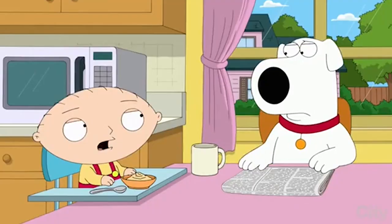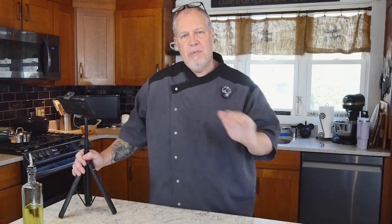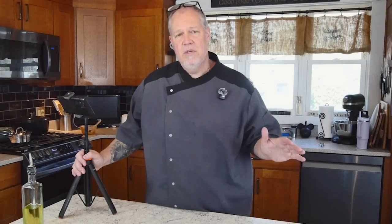Then we're going to put it on broil. Okay, so I'm gonna broil this for, I don't know, probably only like 5 minutes. I'm just gonna keep a close eye on it and make sure it doesn't burn. Good idea. I just want to give it a little bit of crispness on top.